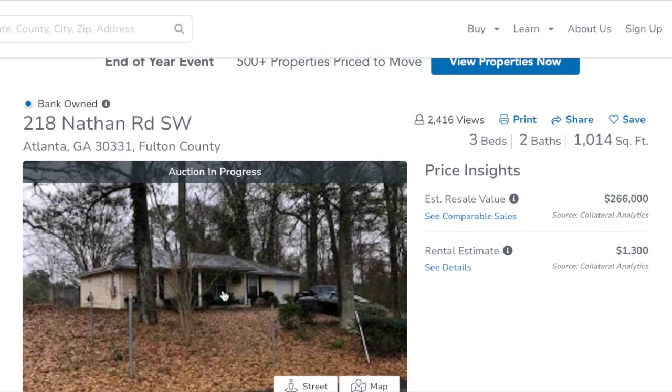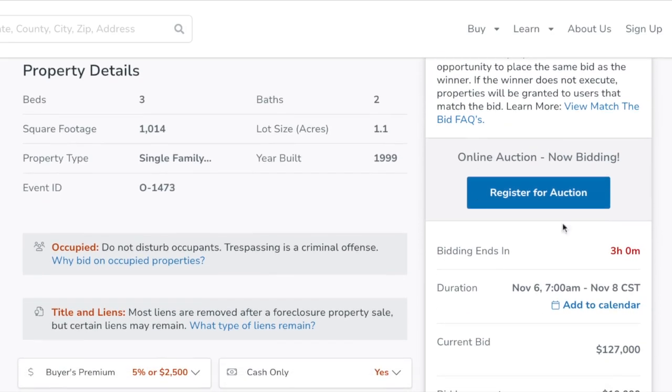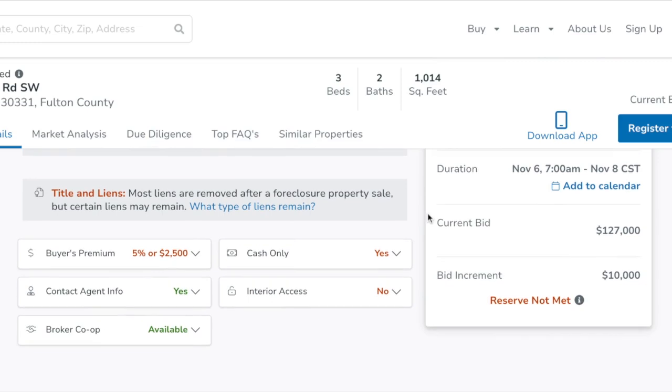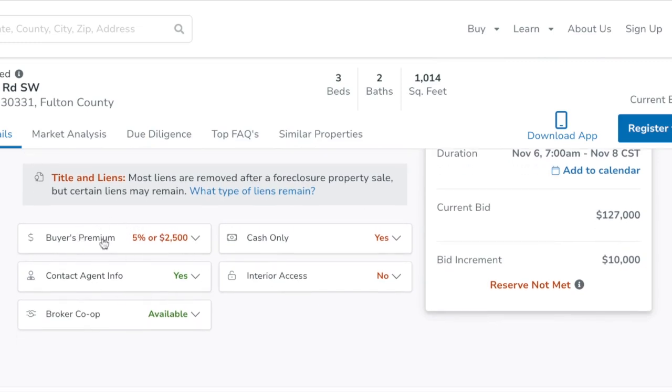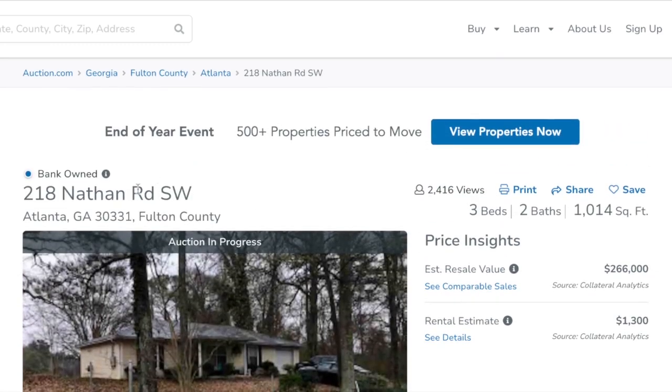Look at different properties, bank owned. A couple of things to make note of. Pay attention to where the auction is. Like this one is an online auction. Sometimes they will be at the courthouse. Sometimes they will be at a hotel conference room. If there's a buyer's premium, it will be listed. If it's cash only, if you get interior access, that means if you can look on the inside of the property. This one looks like it will co-op with a real estate agent. So just do your due diligence on auction.com.